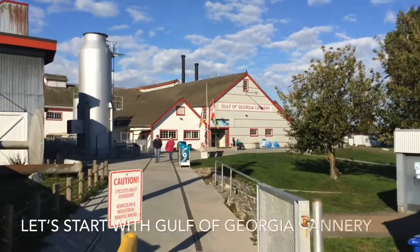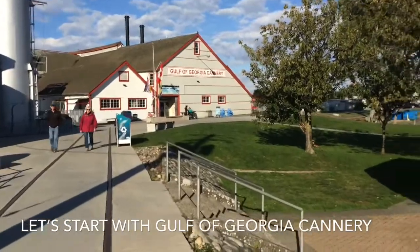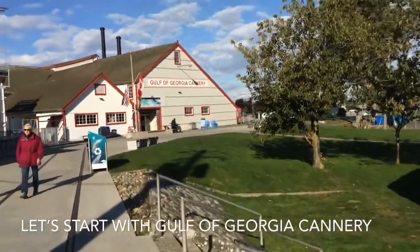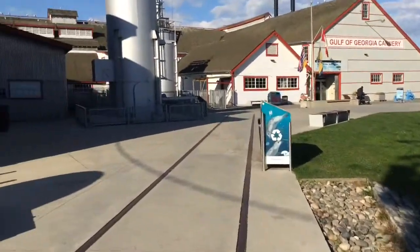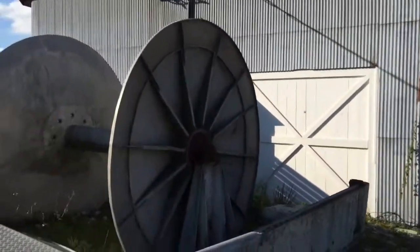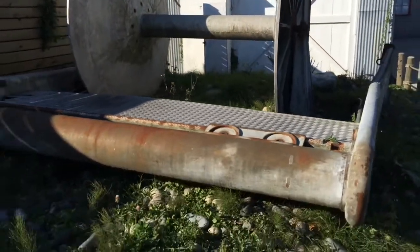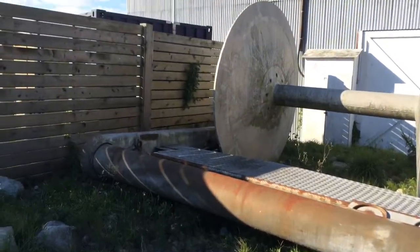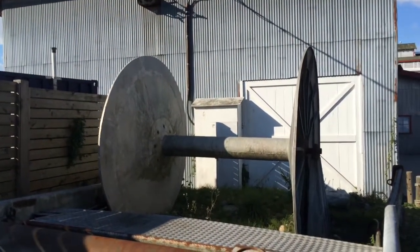Okay, Gulf of Georgia Cannery. Let's take a closer look. Maybe they'll have some signs or something we can read about this. This is pretty cool. This looks like something from an old fishing vessel. Can you imagine the big nets they used to pull in the catch?